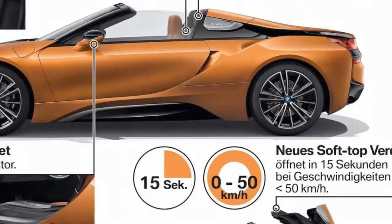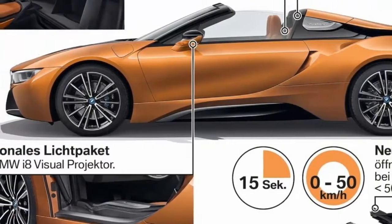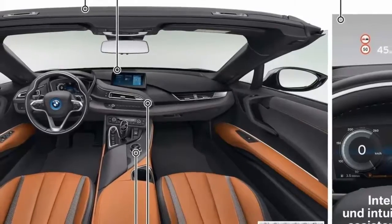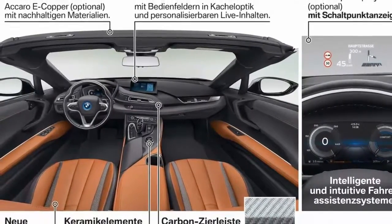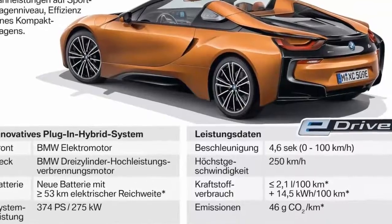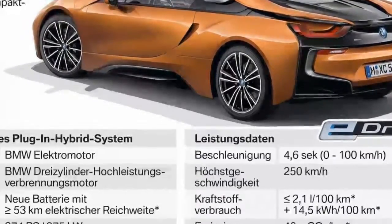The larger 11.6 kWh battery pack replaces the outgoing 7.1 kWh unit, and combined with the electric motor delivers 141 horsepower and 184 pound-feet on its own, with 18 miles of pure electric range, and an overall range of 70 mph. The three-cylinder turbocharged gas engine, meanwhile, is good for 228 horsepower and 236 lb-ft of torque.